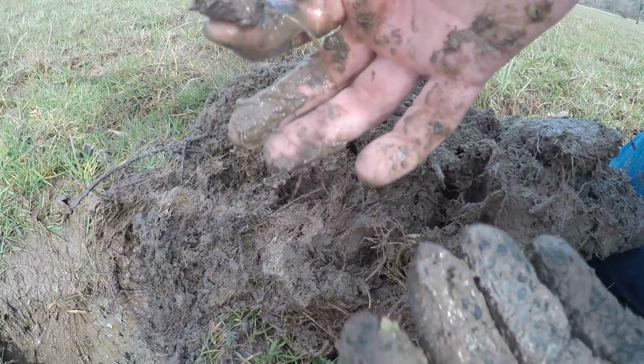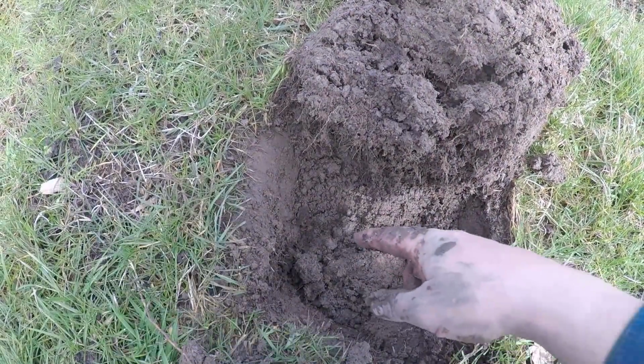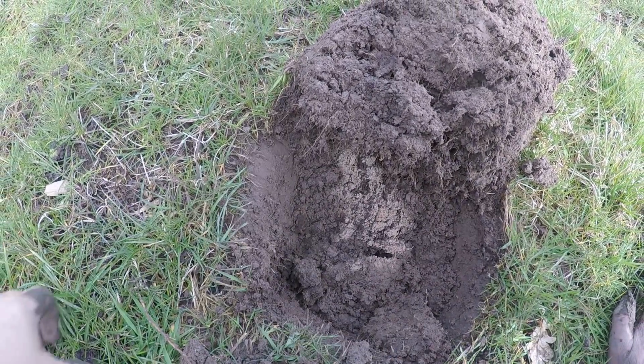I'm going to have to get dirty hands. I can't operate my camera with gloves on. I just dug a plug. Can you see it? Is that a cat badge? Is it one? I'm too scared to look. Okay, here we go.